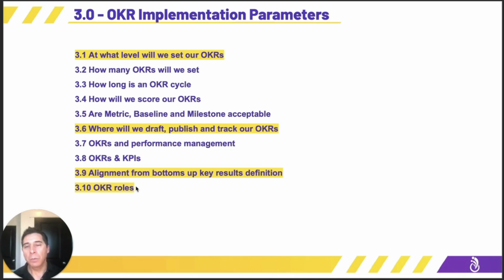And then last but not least, we want to make sure what our roles are and how those OKR roles are changing. Who owns what now, right? How have my responsibilities changed? Who's my OKR lead? Who do I go to, right? Who's my OKR coach if I need help, right? We want to make sure that we've had those conversations and we know our roles and responsibilities, okay?